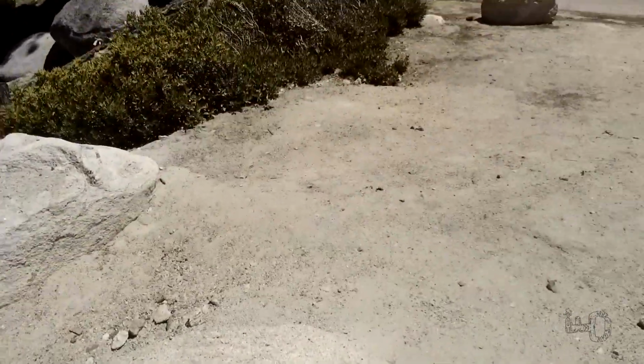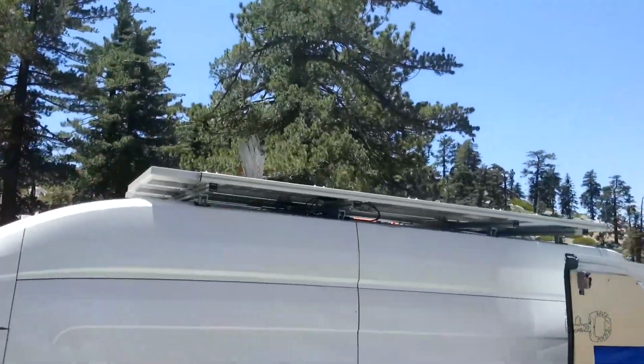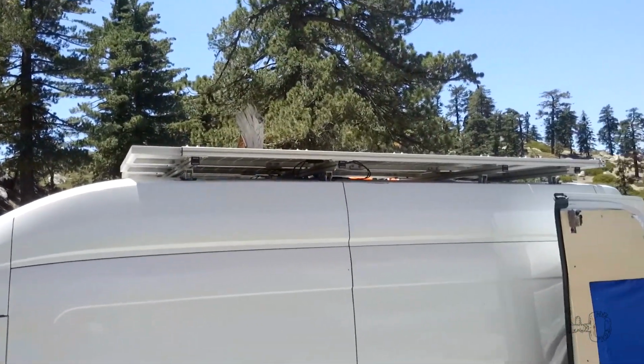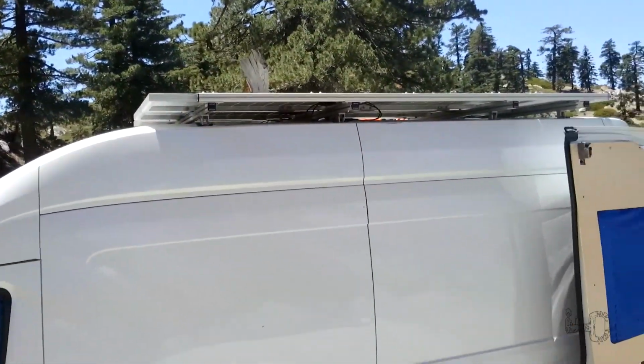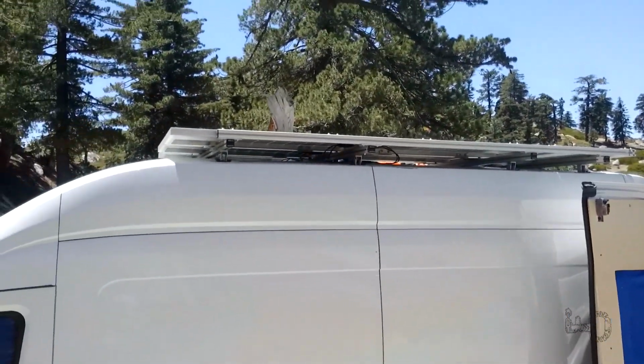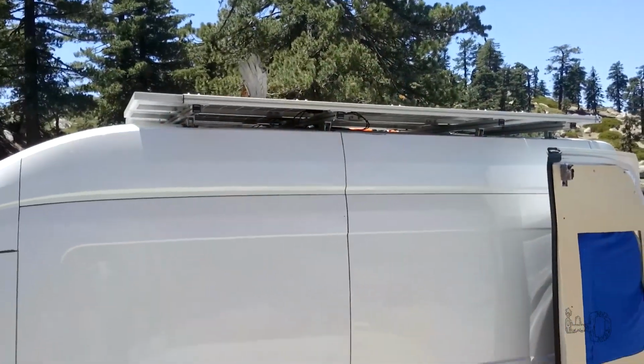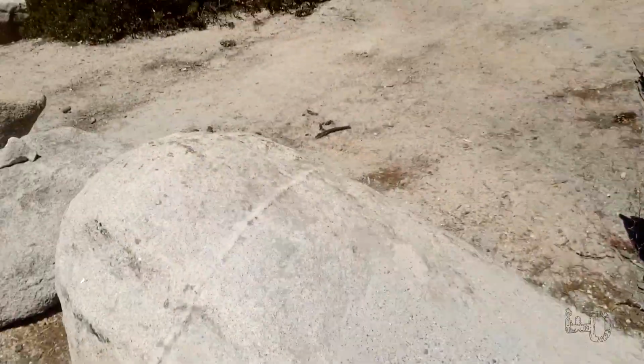But yeah, so bringing it around, you can see up here, speaking of shaking, if you do happen to build your own roof rack, make sure you use Loctite. There's some stuff for automotive applications, and that'll make sure it can hold up to the vibrations, because otherwise that'll slowly but surely loosen your nuts and bolts, and that's how you lose your roof rack.